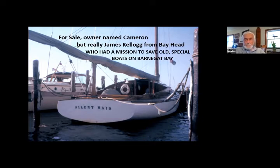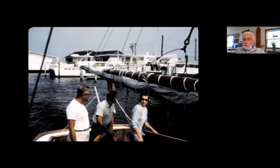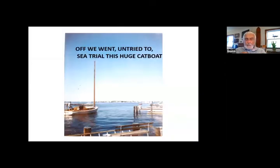And we'd never sailed anything this big in our lives. We'd sailed a catboat, it was 21 feet, but 33 feet and 950 feet of sail is a hell of a lot different. So here, my uncle, dad, and mom, we got on board this boat and we backed her out of the slip and took her out untried to sea trial this huge catboat.